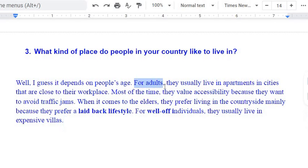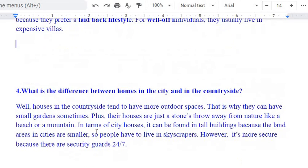So here I classified according to people's age. So this is one way to make a long sentence, or long answers, I mean. So try to group your ideas. If the question is asking about people, try to divide it. Young people, old people, rich people, poor people. Okay? Now let us continue.